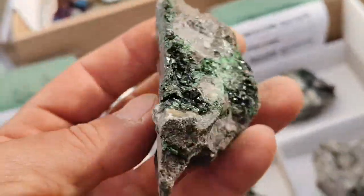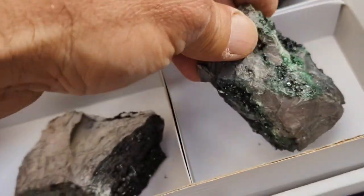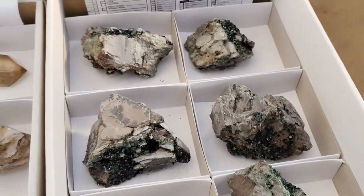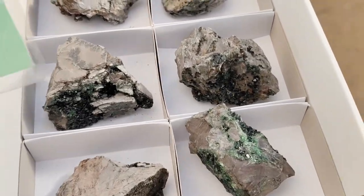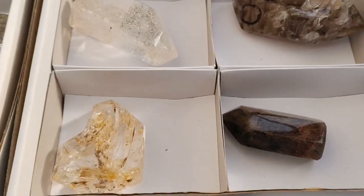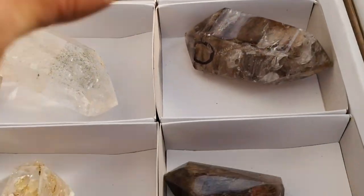It's a bit more green. This batch here is very dark. Rated very good to A grade. It's going to cost $52 for the 6 [...], flat 234. Now, some smoky points and 1 double termination that says it has an anhydro.